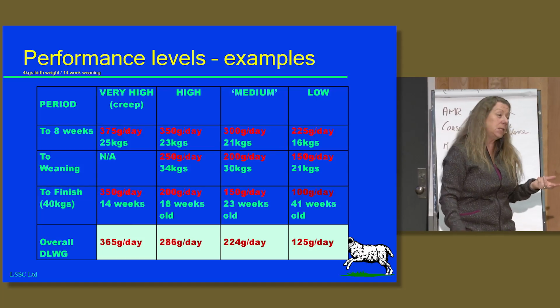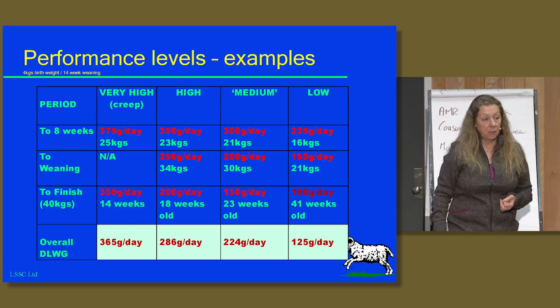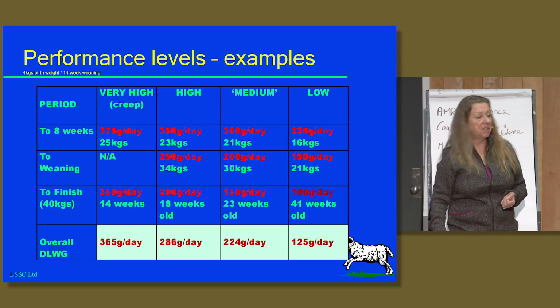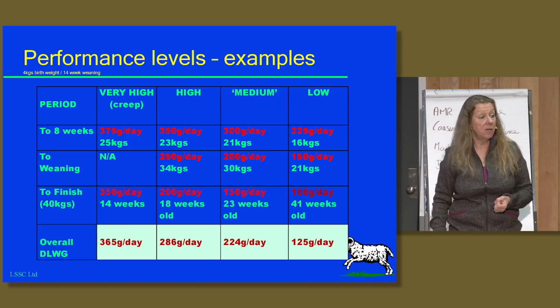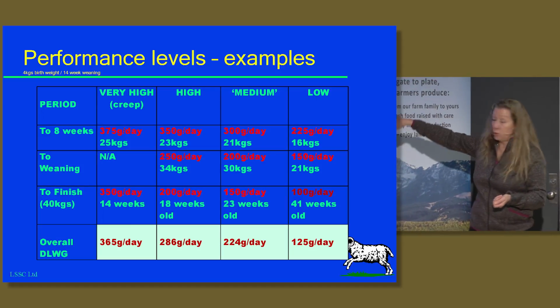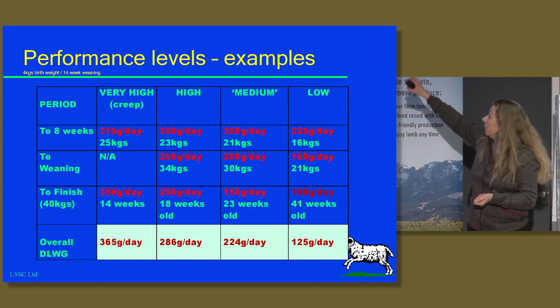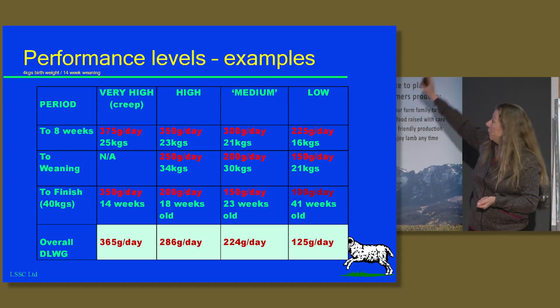And those lambs will eat somewhere between 60 and 80 kilos of creep to finish. So they're costing us 15, 16 pounds a head to do it, but we're getting the price. And then we've got high, which would be our good guys off grass, doing just under 300 grams a day. Then we've got medium, and then we've got low.